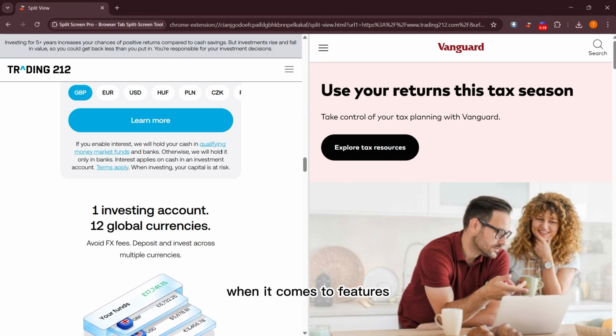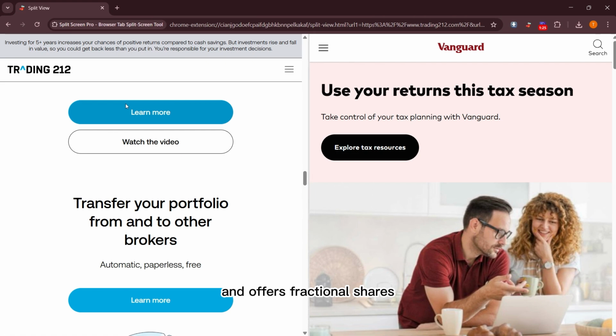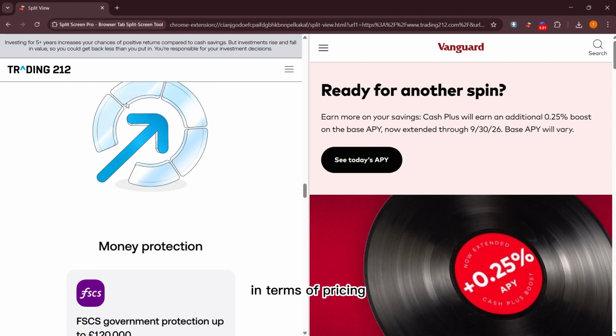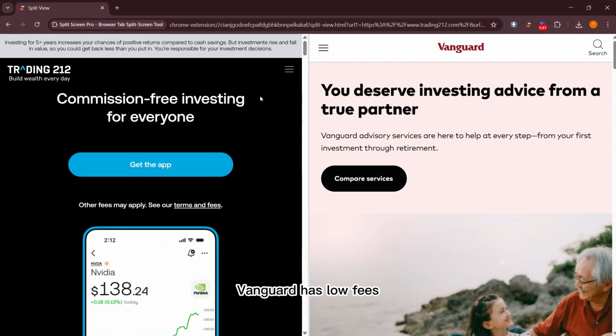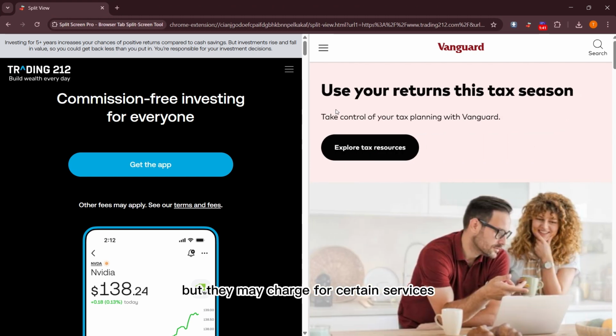When it comes to features, Trading 212 has a sleek app and offers fractional shares. Vanguard has a wider range of investment options, especially in index funds. In terms of pricing, Trading 212 is generally free for trades. Vanguard has low fees, but they may charge for certain services.